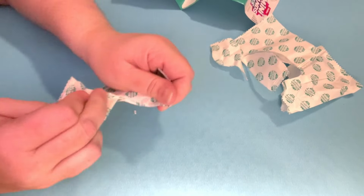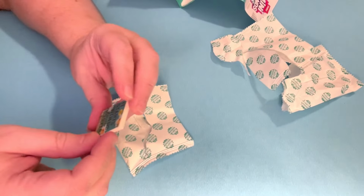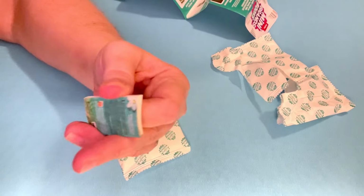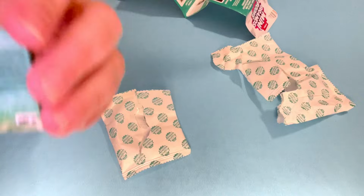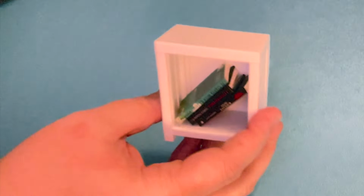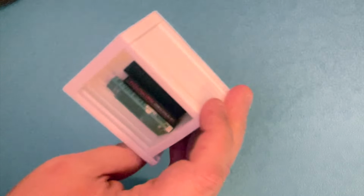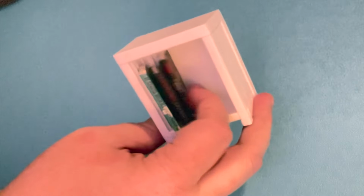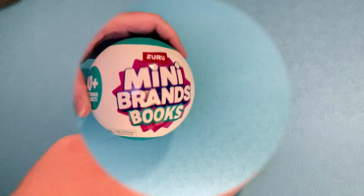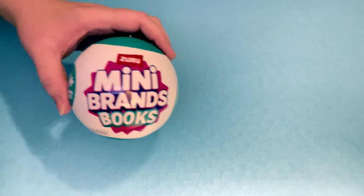All right, and our third book is It Starts With Us by Colleen Hoover. It's paperback. These are just so cool. It's got the back of the book and everything. I love these. But if you want to see what they look like inside the little bookshelf, that's cool. And if you collect more of these, you can stack them up on top of each other. And then you get a really tall, nice little bookshelf.